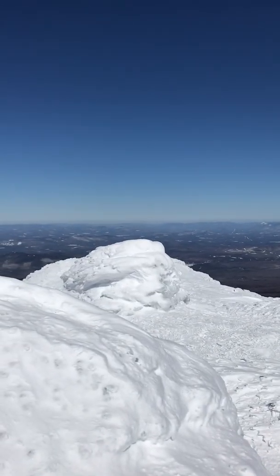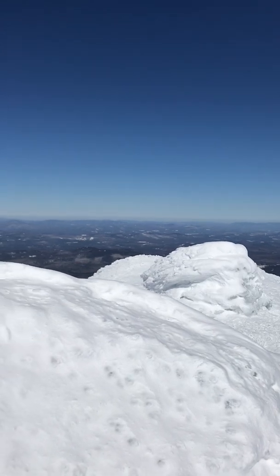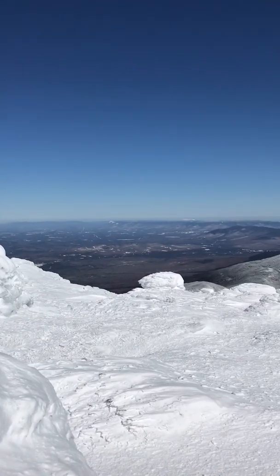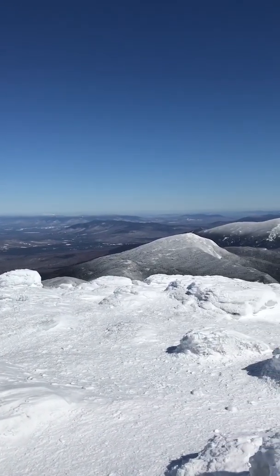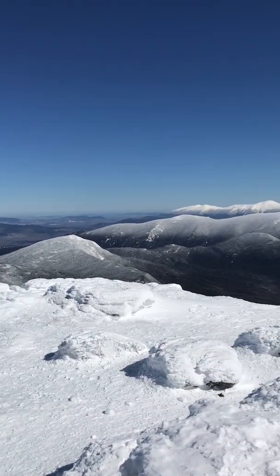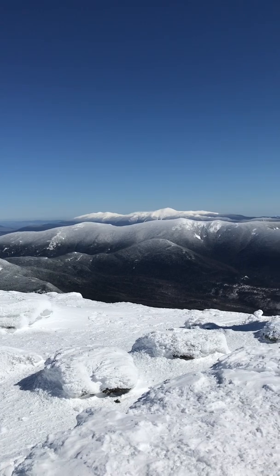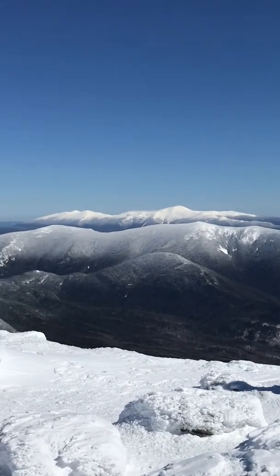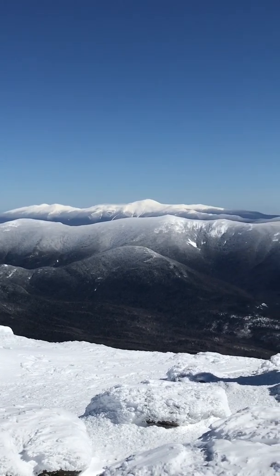This is looking towards North Lafayette. If I go like that, you can see some people down there. And then come around and there's Garfield. And the Presidentials in the back. And the Twins and Galehead in front.